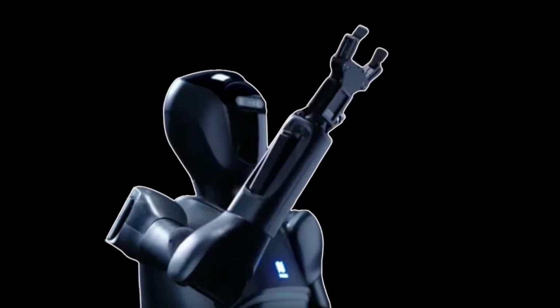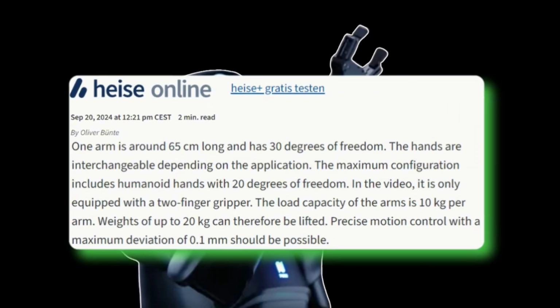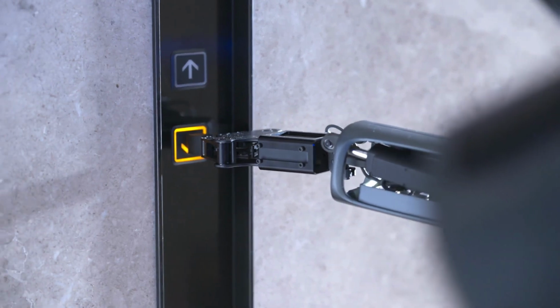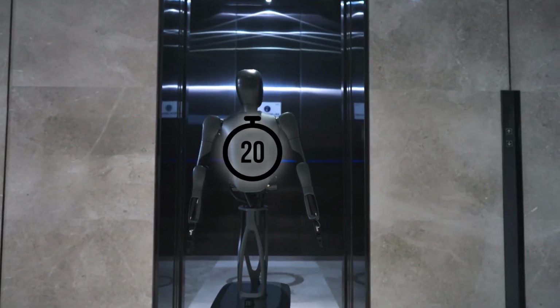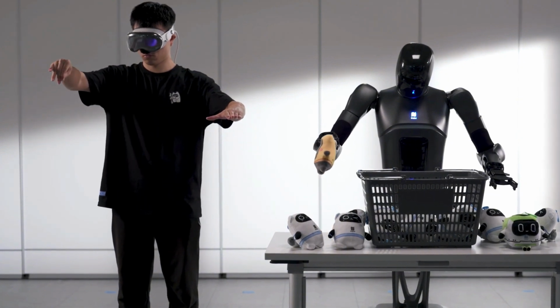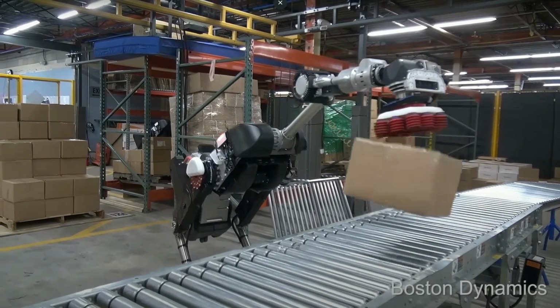But here's the cool part. These arms can change based on user demand. Do you need a human-like hand for a delicate task? No problem, sir. The D7 can swap out attachments, including hands with 20 degrees of freedom. That means it can pick up objects or interact with things in ways that simpler robots can only dream of.